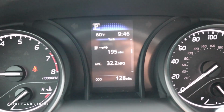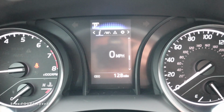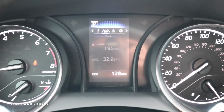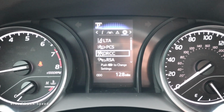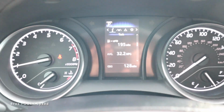So if we take a look right now, just scrolling up and down, we can see some trip information, your eco indicator, digital speed readout, and then a few more things that will all pop up. If I go ahead and scroll to the right now, you can see some safety settings for cruise control as well as the lane keeping. Then we have messages and then settings for even more systems all within the car. Continuing over, goes back to that front screen.